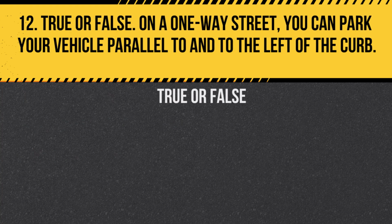Question 12. True or false? On a one-way street, you can park your vehicle parallel to and to the left of the curb. Answer: true. On a one-way street, parking on the left is permissible if not prohibited by signage.